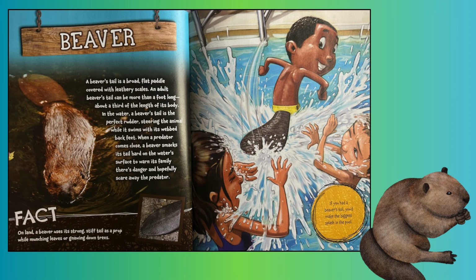When a predator comes close, a beaver smacks its tail hard on the water's surface to warn its family there's danger and hopefully scare away the predator. Fact: on land, a beaver uses its strong, stiff tail as a prop while munching leaves or gnawing down trees. If you had a beaver's tail, you'd make the biggest splash in the pool.